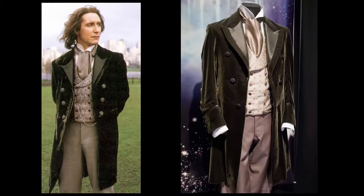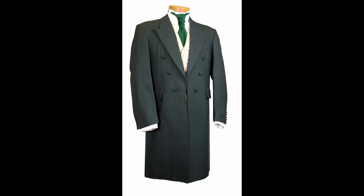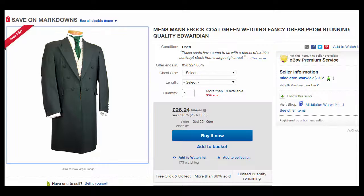Firstly, the coat. This for me is the simplest part. You see, I got a standard green wedding frock coat on eBay from a clearance store for only £30, which was a rather incredible bargain. They're still there, so go and buy one!